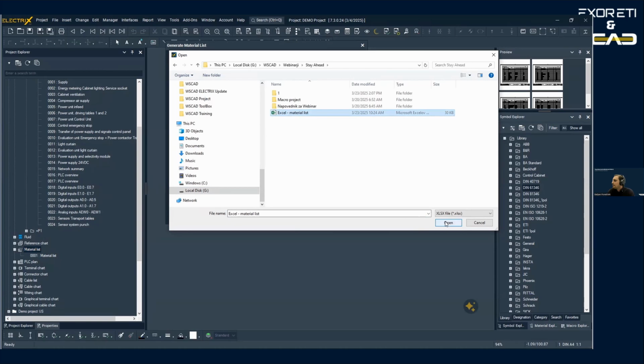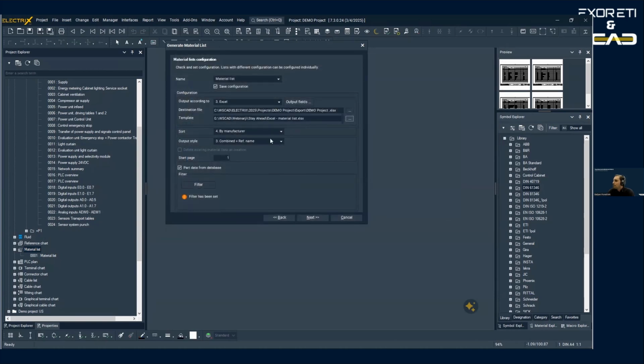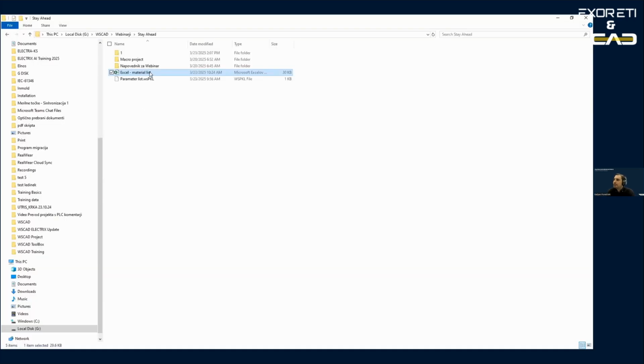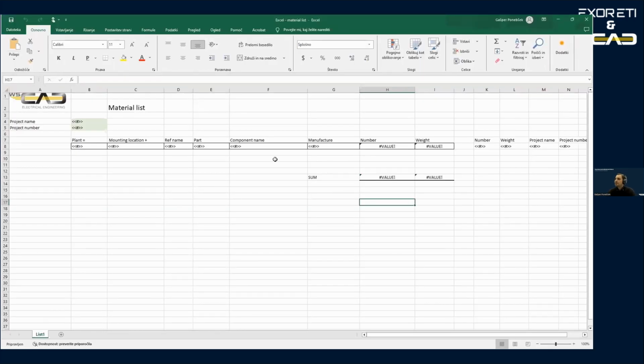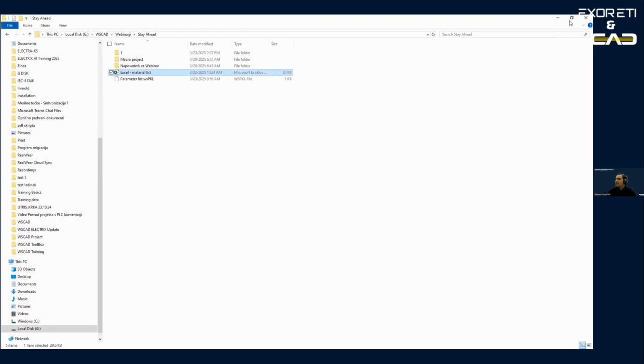So you can see here. Let me show you what this template is about. Here, stay ahead. You can see these special signs here in this Excel. They collect the placeholders from the WSCAD. So we get these placeholders, and of course this is Excel. We can already put some equations here. As you can see, we want summary of weight, these protection elements. Okay, let's try it.